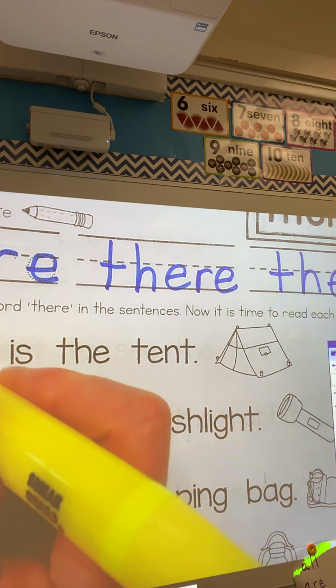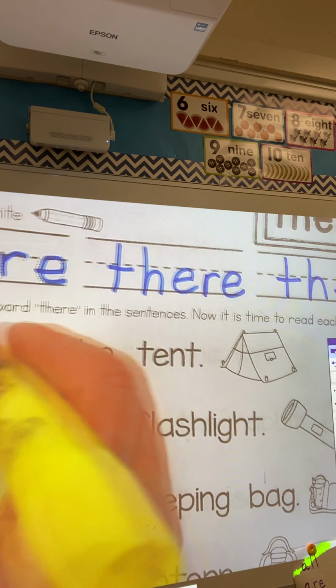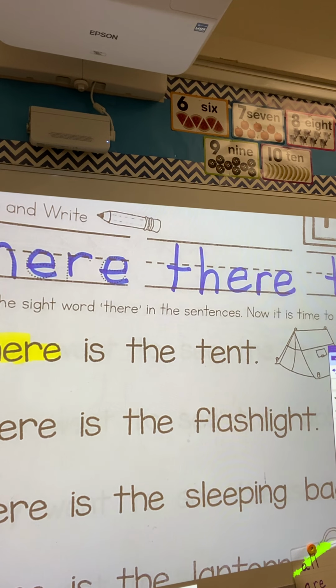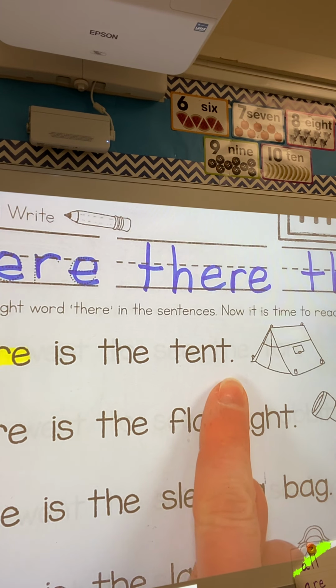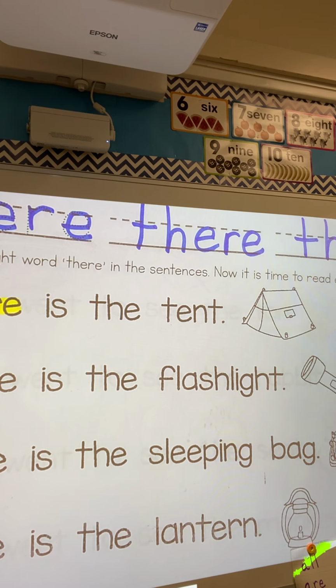There, stop and color there. Just the first there, don't color all the theirs. We'll do that part together. All right, let's read it. Here we go. There is the tent. Go down to the next sentence. Stop and color there. Here we go.